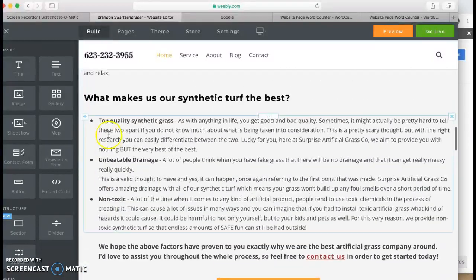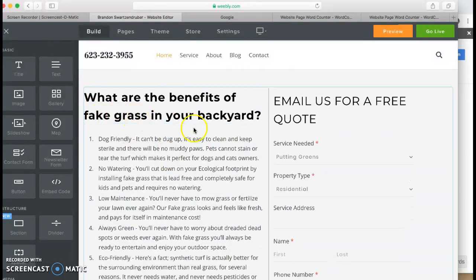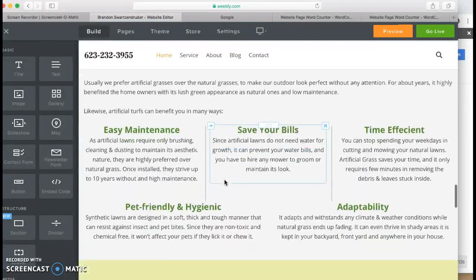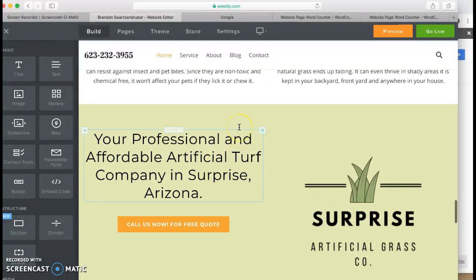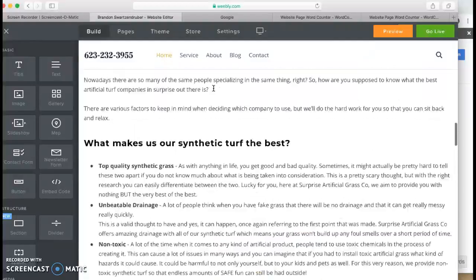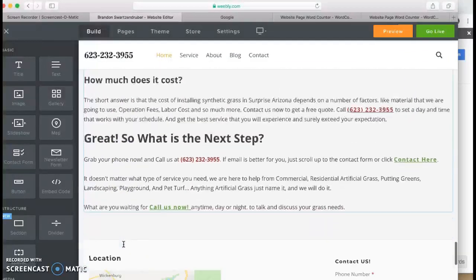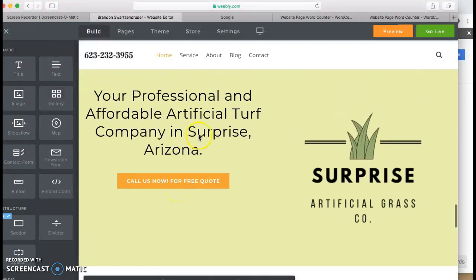Then you talk about this. Oh, this fits right in. I like this. Fake grass. There you got backyard. Well done. Why getting artificial turf is a big advantage. Nice. Professional and affordable artificial turf company in Surprise, Arizona. So this is good. Again, we might be kind of overkill. You know, we might be doing too much. I think this is all good. Maybe change this so we just touch on some other keywords, and then maybe this.